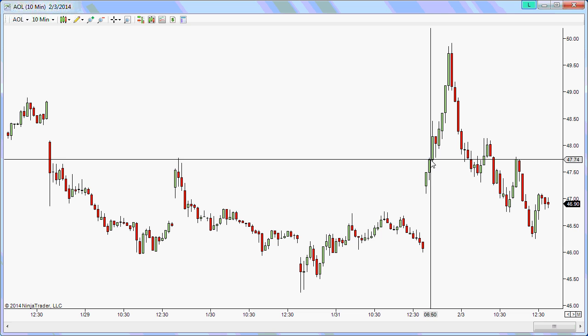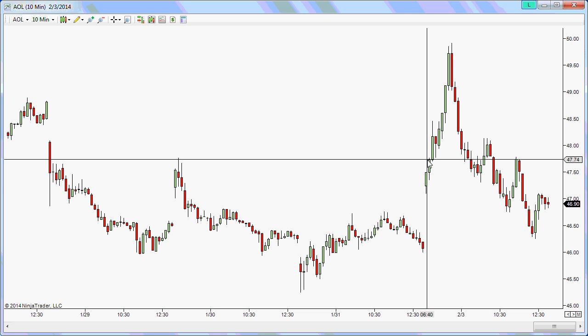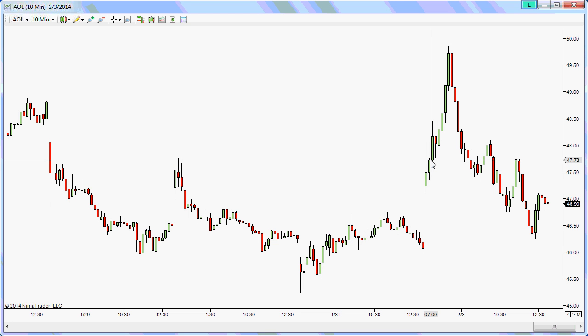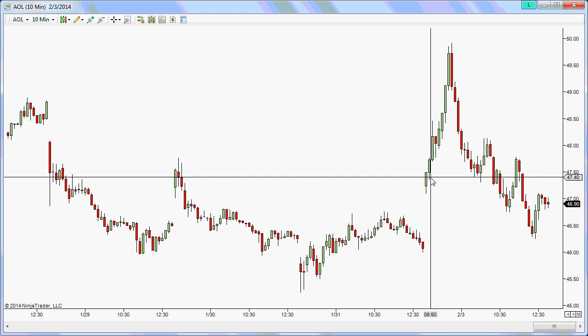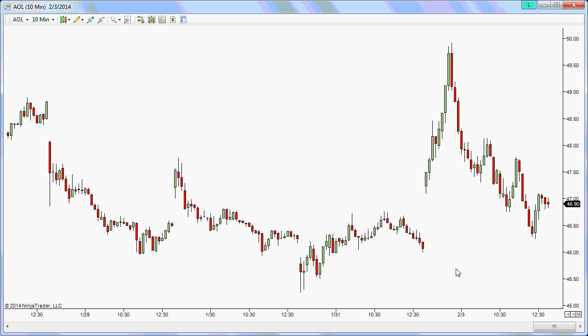Essentially, after AOL formed two candles, I was looking for it to make a move up when it broke above the high of this particular candle. Once it moved up there, I put in an order and got in somewhere around 47.70, and the stop that I'm placing is the low of this particular candle here.